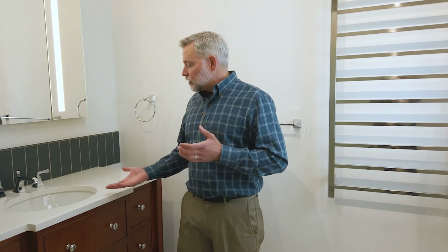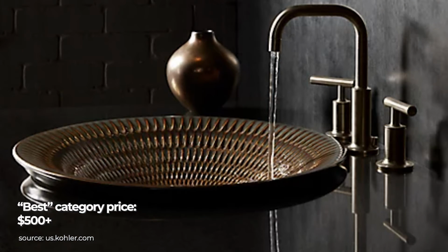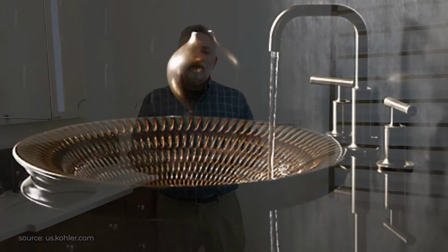Moving up to the better quality, you've got a porcelain undermount sink under a quartz countertop like this one. Just a simple oval sink that's easy to clean, no hard angles. And then in the best category, you get a lot more of your custom finishes like custom metals, maybe a hammered copper or a custom glass bathroom sink. Those are some of the specialty items that you might find in the best category.